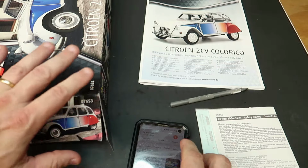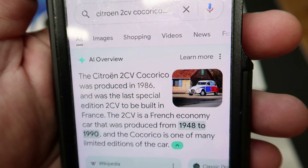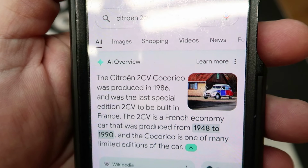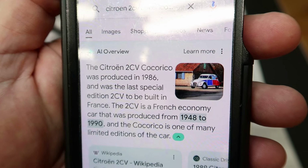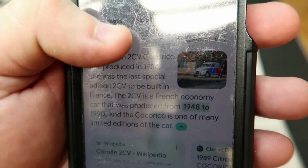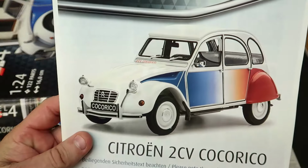Okay, so before I get everything put up, I forgot to show the decals, and I just looked up the car. It says the Citroen 2CV Cocorico was produced in 1986 and was the last special edition 2CV to be built in France. The 2CV is a French economy car that was produced from 1948 to 1990, and the Cocorico is one of many limited editions of this car. So 1986, I would have never, ever guessed that. It was a 1986.